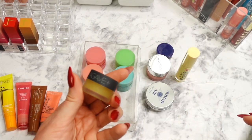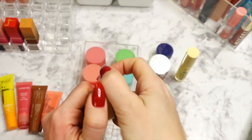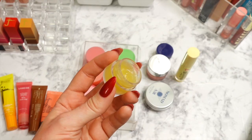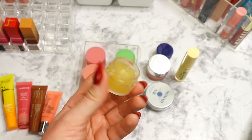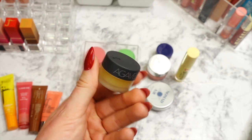And here I have one from Bite Beauty. This was Agave Plus. I had the whole entire lip set. I think there were like 3 or 4 products there, but this was so good. This also had a scent or taste of agave. It tasted like honey basically on your lips. I loved this, but this is quite old. I'm going to declutter this.